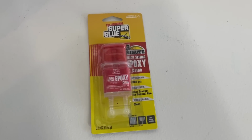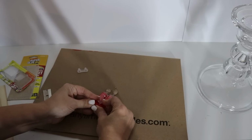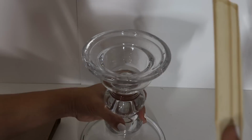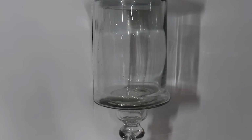And that's all we're going to do. This one is so simple. So I found this canister. I actually got it at Hobby Lobby, but you can find lots of canisters at thrift stores, so keep your eye open for that. And all we did is I took this $1 epoxy kit that I got at Dollar Tree, squeezed it together, stirred it up, and then just wiped it around the rim of that candlestick and set our canister on top, and then let it dry for 12 hours.